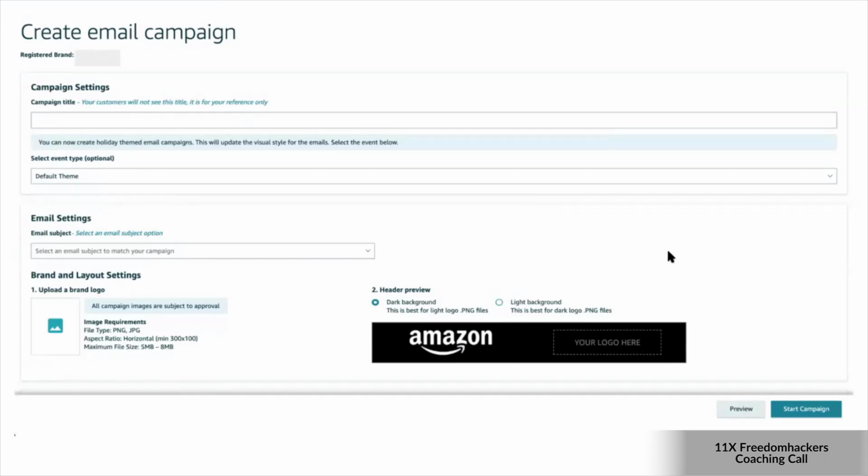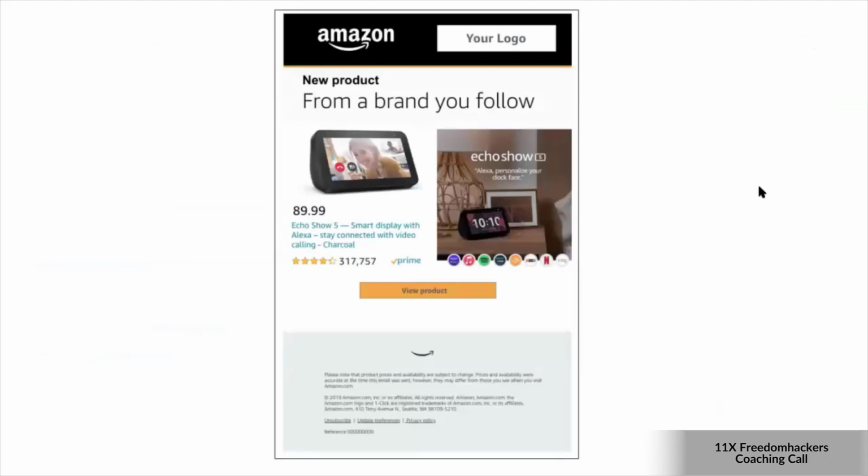So it takes some time, but this is how it looks, how they actually email. You can see that the customer sees it's an email from Amazon, and then you can customize whatever it says here, but you can promote that you have a new brand, and it will basically tell them that this is a new product from a brand that you, as the customer, are following.